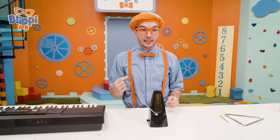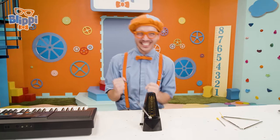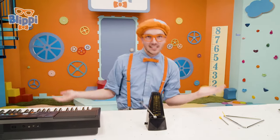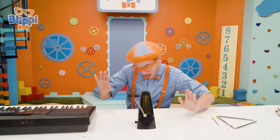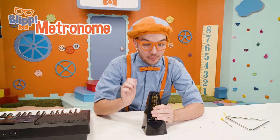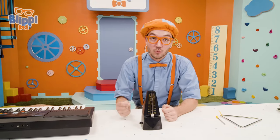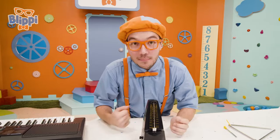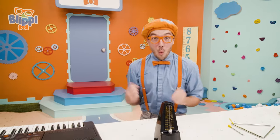Whoa! Do you hear the dings? Whoa! See? It moves back and forth and tells you the beat of the song. Woo! I'm getting a little bit dizzy after dancing like a metronome. Woo! That was really fun. Hey, it's really important to make sure you stay on beat, and something like a metronome is super helpful to keep you on time.